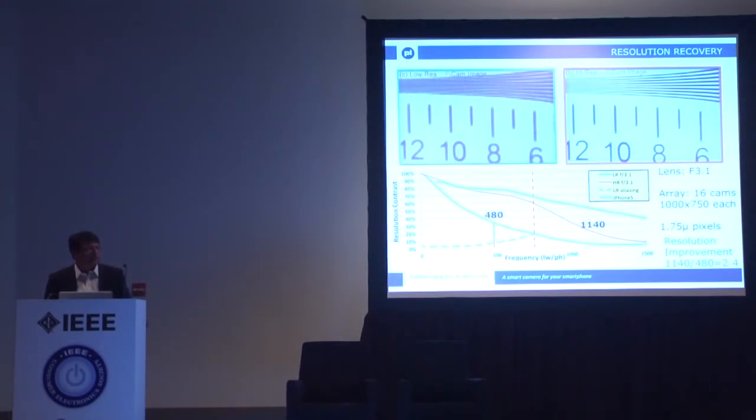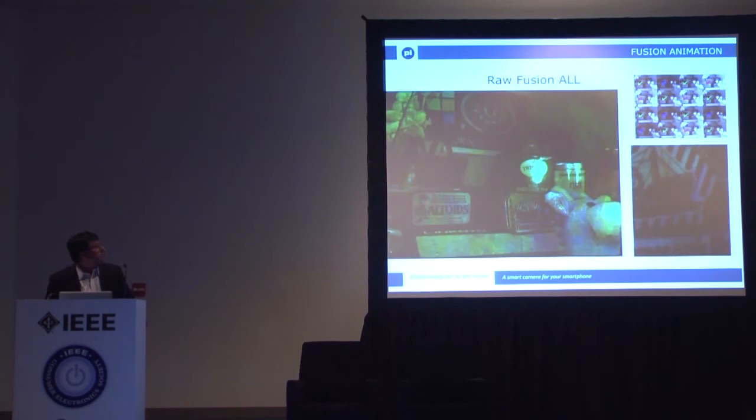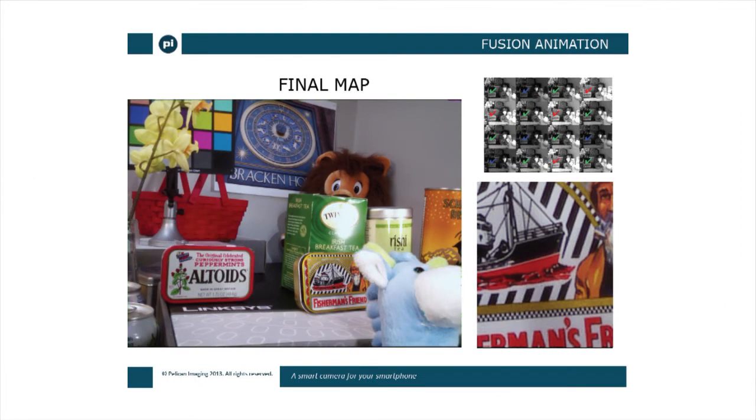In reality, we find that there is a limit to how much super resolution you have. It's about 2.5, as you can see here. Beyond this amount, no number of additional cameras can result in any further resolution increase, although it can be an advantage in terms of signal to noise ratio. Here's an animation which just shows how, when you throw these different cameras on a common grid, the resolution increases step by step. And that's the pilot estimate, the all in greens. Finally, the super resolved color image, as you can see.